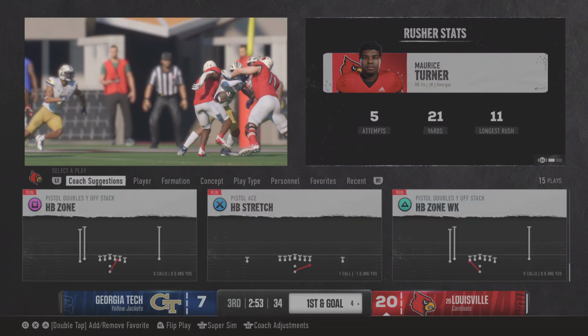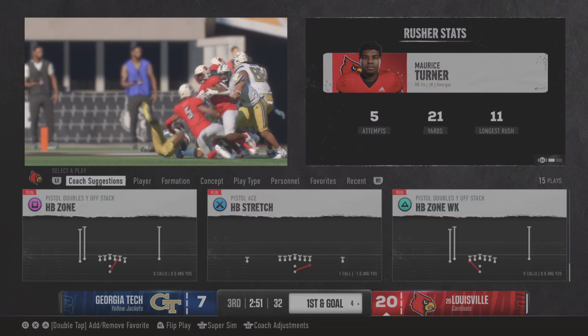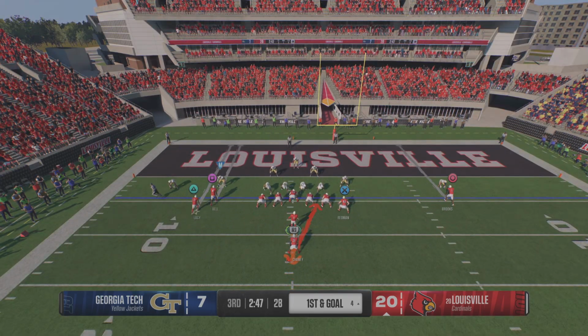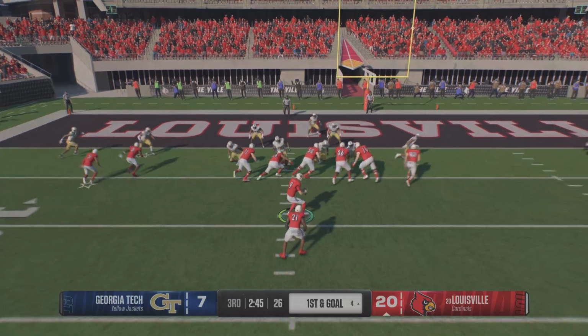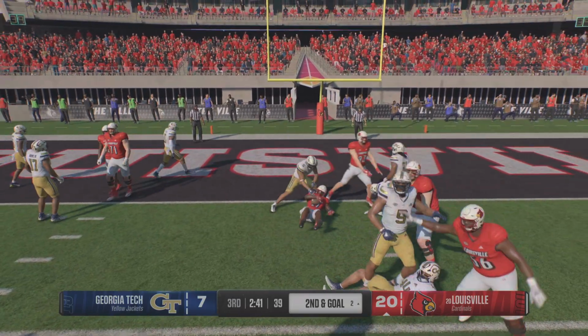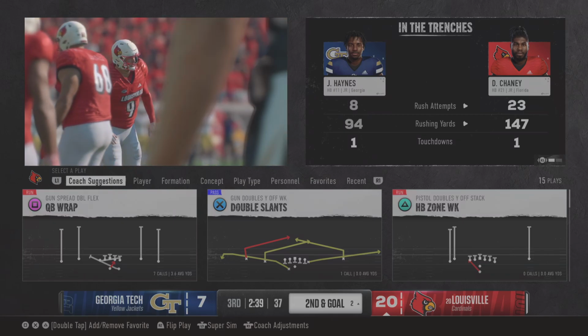You know, you start day one of training camp running your base runs. You need a few yards, you run these plays. You need a first down, you run these plays. You rep them over and over and over again. They're not sexy, they're not pretty, but in the end, they're effective, and they get you that new set of downs when you need them.